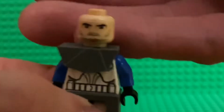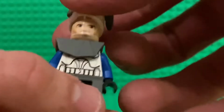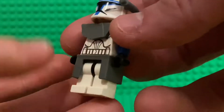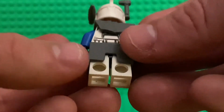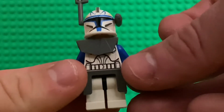Mine's a little more on the faded side, but he does have his bearded face. He just has a normal Phase 1 Clone Trooper torso with blue arms, a cowl, a waist cape, and as this figure sits, this figure is $70.